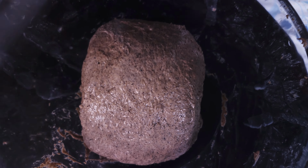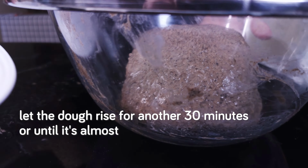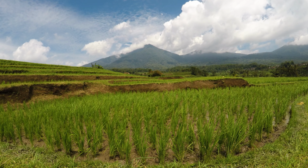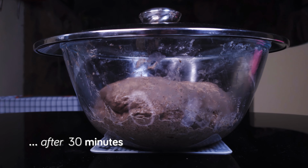Then we'll cover it and let the dough rise for another 30 minutes or until it's almost doubled in size. This can vary depending on room temperature, so make sure to keep an eye on your dough. Once the dough has finished its bulk fermentation, we can move on to shaping it.